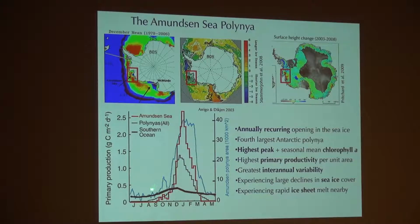So it opens up quite strongly in November, December, getting into the austral summer, and then reaches its peak opening, and then stays open, and then crashes closed, and the sea ice closes in and almost makes the polynya go away. The bloom, chlorophyll a, drops off a good bit before the polynya closes up, which is one of our interesting questions.